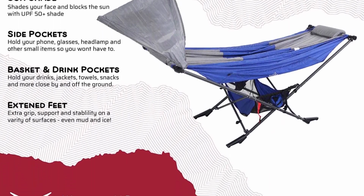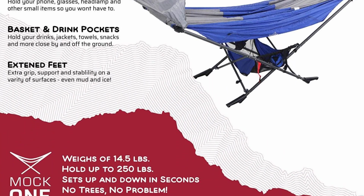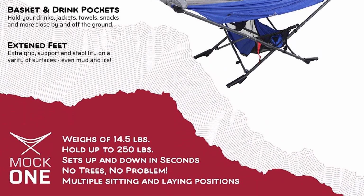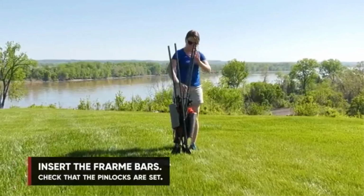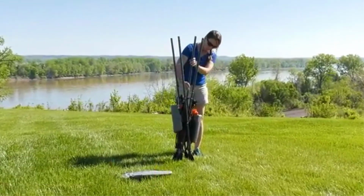What's more, folding can take less than a minute if you're handy. It's realistic for anyone to do it in under 5 minutes. It is quick, simple, and easy. Folded dimensions are 33 by 11 by 6 inches.